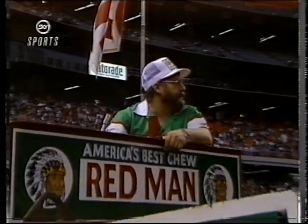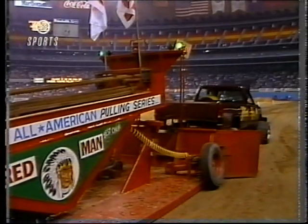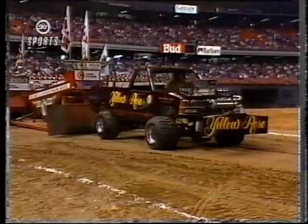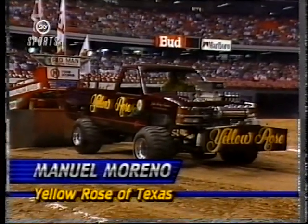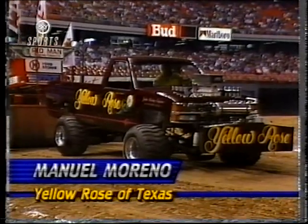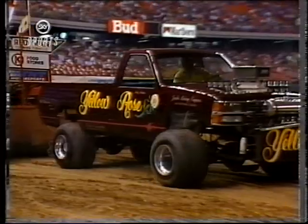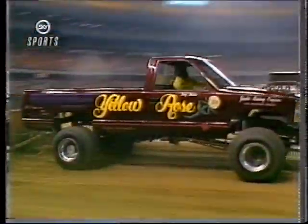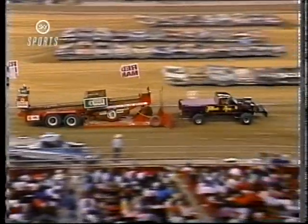Well, we're set for the action. There's Ron Hickson. He's going to be a key factor in most of the evening because he keeps track of this machine. That's the decision maker. He determines the weight, how fast it's going to move, and he'll be making the determination for this man. Our first puller, that's Manuel Moreno, the Yellow Rose of Texas. We saw Manuel win here in the Astrodome a year ago. He is already underway. Again, 6,200-pound 4x4 vehicles.